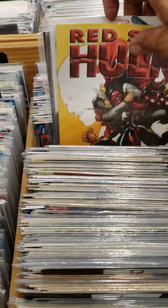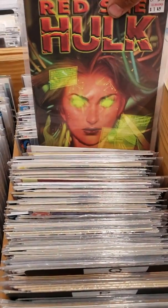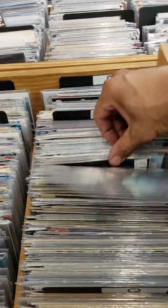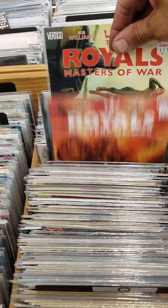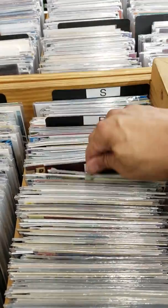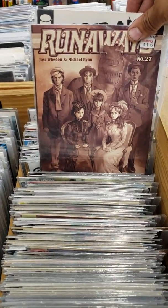Rom. Red She-Hulk. I remember this cover. It was cool. I have to check these out, see if they're any good. Story might be cool even if it ain't worth anything. Is it Royals? I got the first issue of that, but I'm not sure if that's anything. Seemed like a cool story. Like there was rich people that had powers or something like that joined the war. Oh, that's cool. Runaways, that's a cool cover.